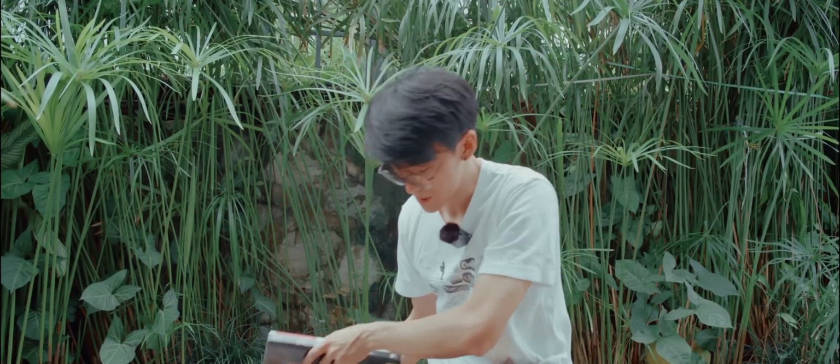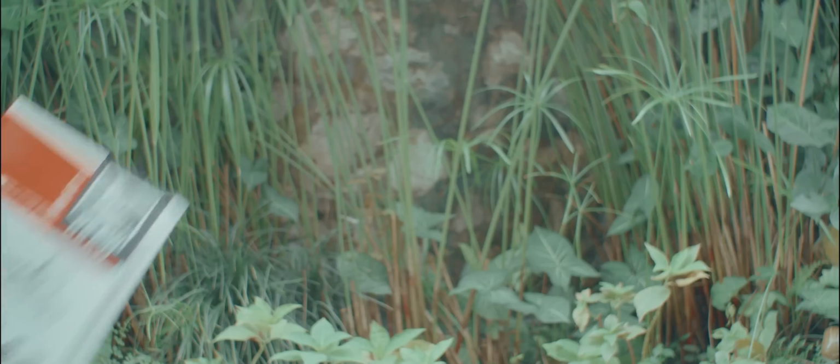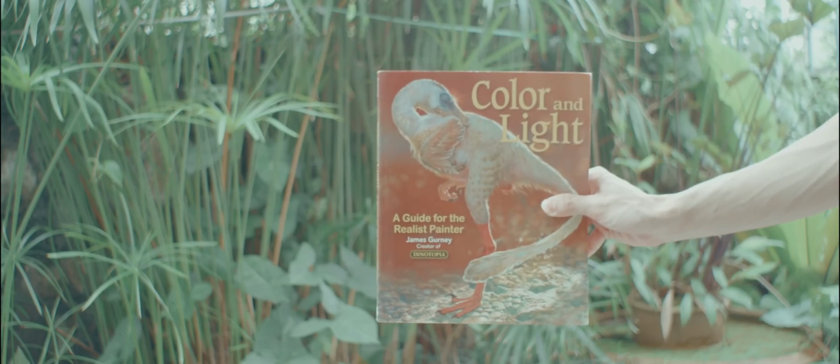If you are giving to somebody who is really getting serious about art or really trying to learn about art, well, I have two books that I always recommend. The first one is How to Draw by Scott Robertson, and the second is Color and Light by James Gurney.